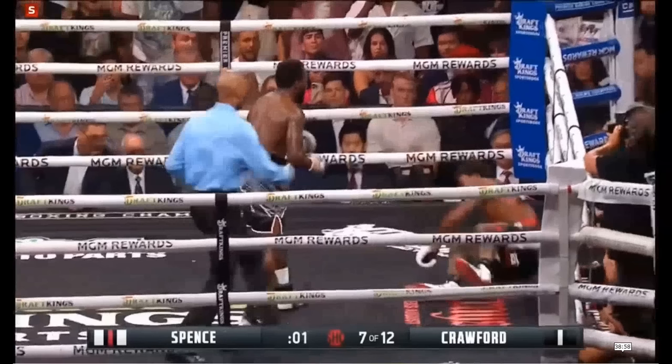Stopped him from being able to throw power punches because, again, the bladed stance. He didn't have a rear hand probe, right? That one anomaly, lead right hand over the top in the third round, I believe it was one of the only lead left hands that he threw. Left hand, guys, sorry. And he just didn't have enough tools to get on the line with Crawford.